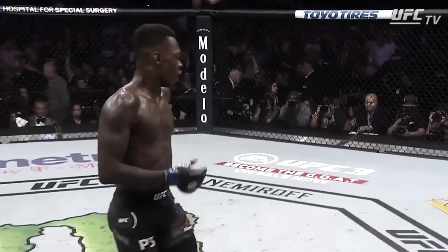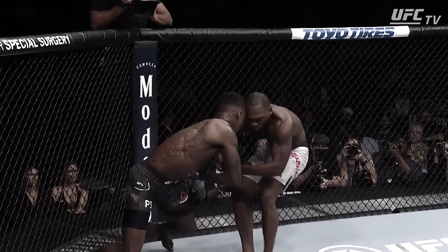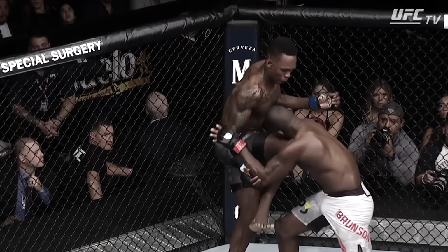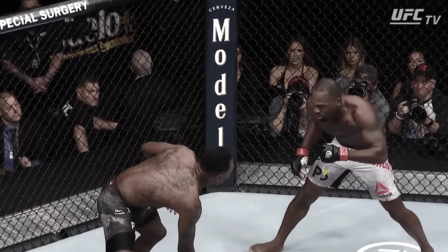Israel Adesanya. Here comes the big shot. Boom, and that's what we called earlier. Yep. We were saying if he keeps reaching in like that, a knee is coming. And he clipped him with that knee and hurt him. And when he did hurt him, he looked for openings. Boom! Catches him coming in, perfectly timed, and immediately separates, gets some space.